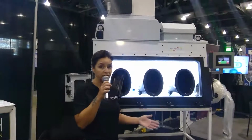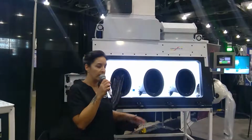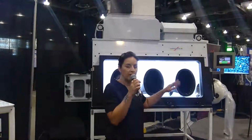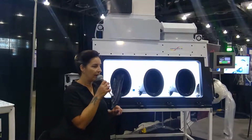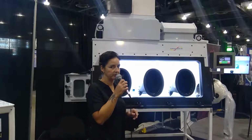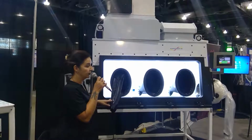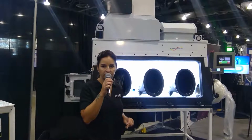It's also great for GMP. So if you need to show reproducibility in your results, you need to pull up that this was at a particular oxygen level at a specific time. That controller is also going to do that for you. So we're very excited about that. A lot of development has gone into this unit, which is why it's our star of the show today. So again, if you're looking for negative pressure, low oxygen, low humidity, this may be the solution for you.